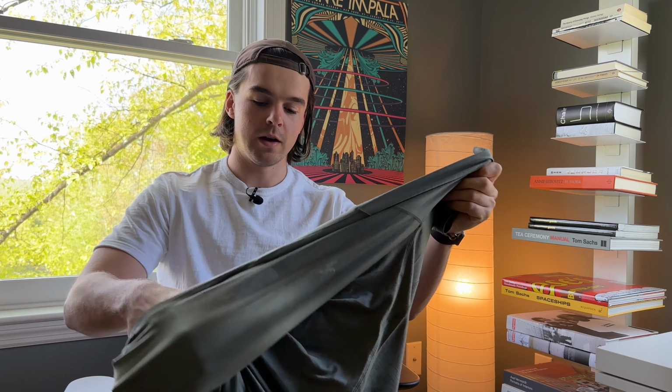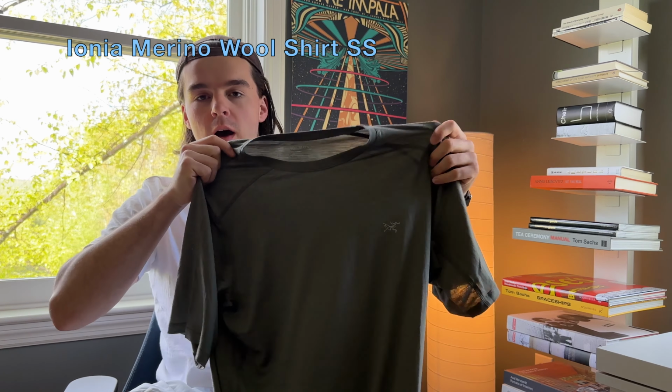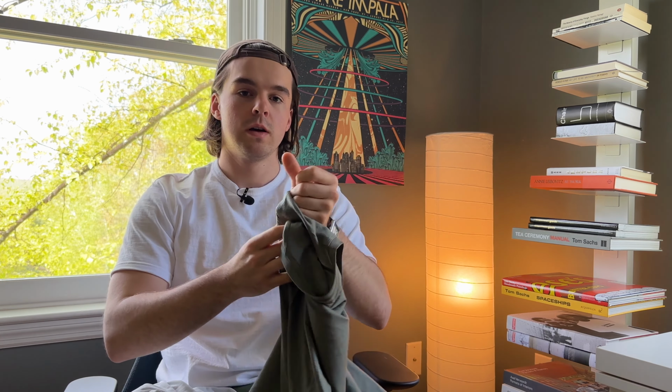So the next pickup is actually these Arc'teryx, like sort of dry fit shirts, and I got these because I'll actually be away for the rest of the month of May on a trip to Egypt and Jordan that's been planned since before COVID with my grandmother. Really lucky to be able to do that.